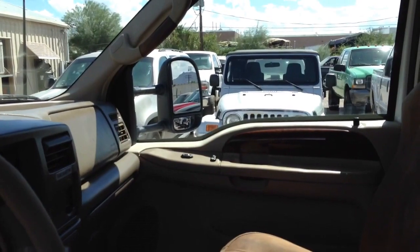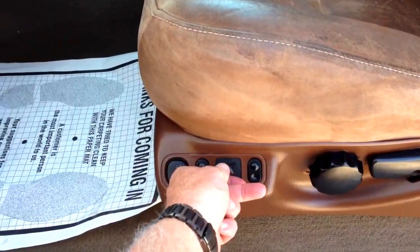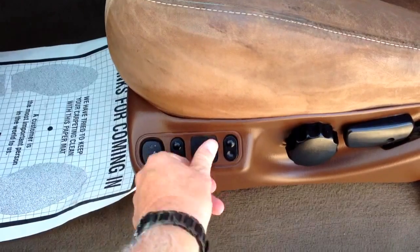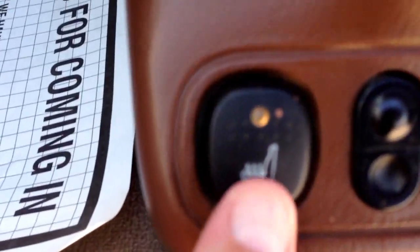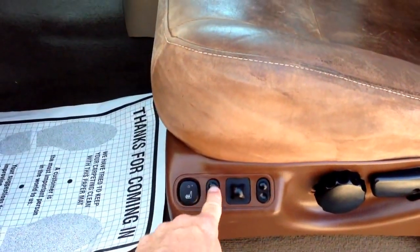If you want to get that fixed, it's $123. Just add that to the price of the car, or negotiate with it, whatever you want to do, and we'll handle it, or just leave it the way it is and pretend like it's a manual mirror like we grew up with. That's up, that's down, forward, back, on and off there. Back seat cushion up, back seat cushion down, front seat cushion up, front seat cushion down. All right. Oh, we have a tilt wheel. Let's tilt that. That works fine.